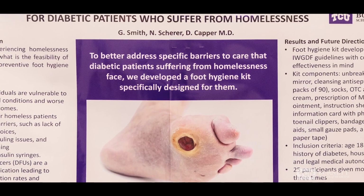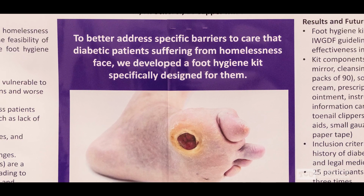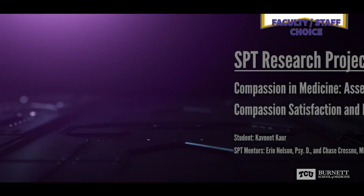Some of the things that we were looking at were, do patients have transportation to the clinic? If they are able to check their blood sugar, is there a shelter that doesn't let them bring that equipment in, or do they lose that equipment? And if they have finances to buy good, nutritious food, do they have a place to store that food and then to cook that?